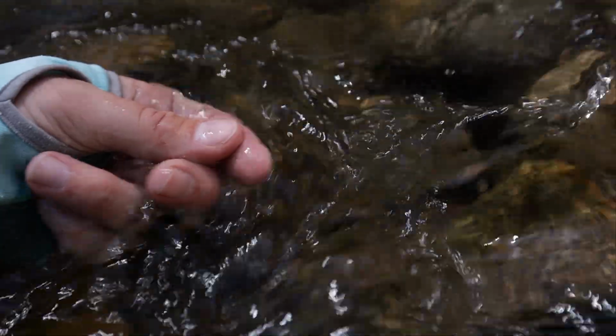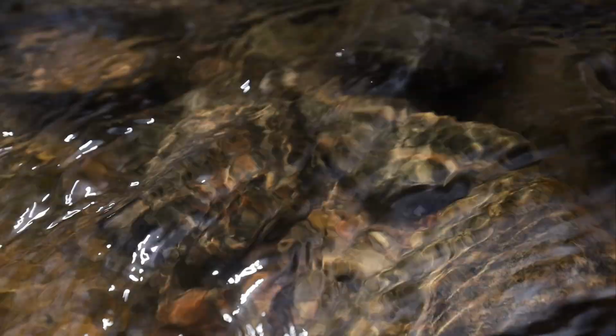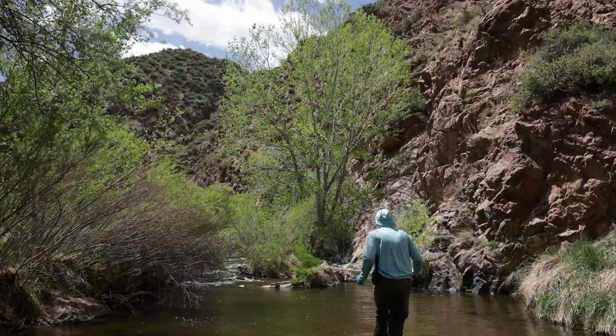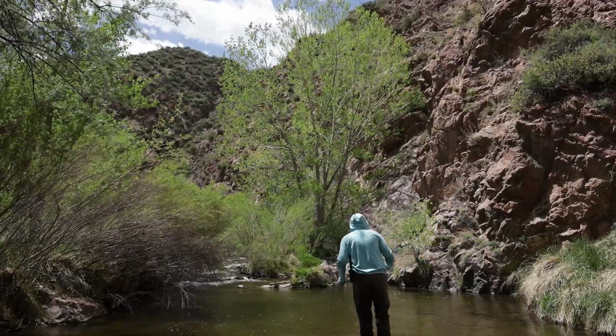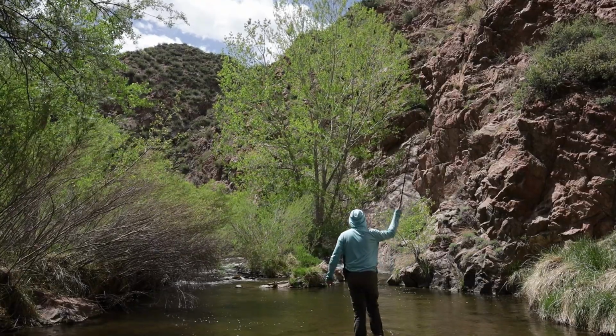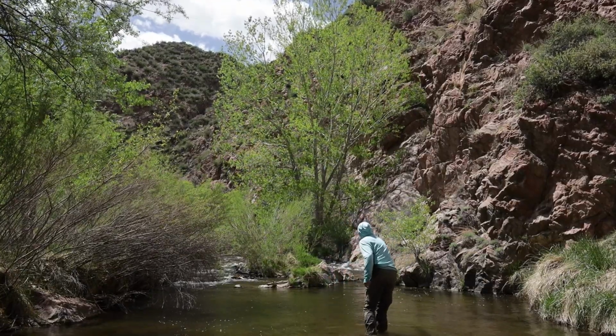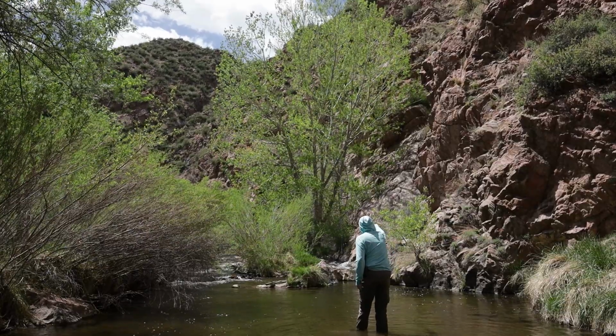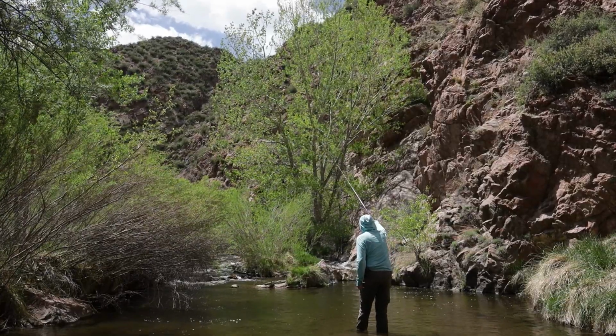Another beautiful little brown. Appreciate you, bud. I'd say there's gonna be some more fish to come out of this hole, so I'm gonna keep working it slowly. It's a very, very deep pocket, like I said, so there's definitely more than one fish chilling down there.